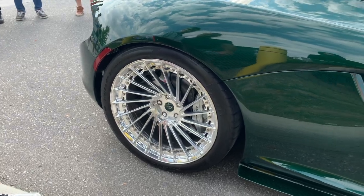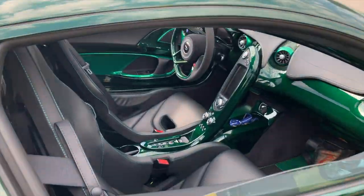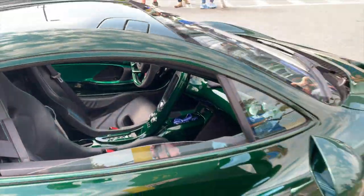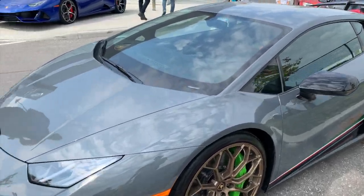Custom 1221 wheels. Only Tim would put custom wheels on a hypercar. Green carbon engine. Performante.